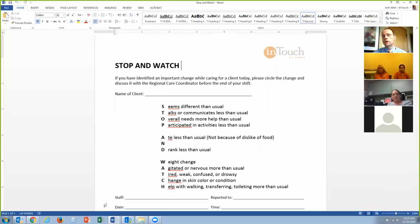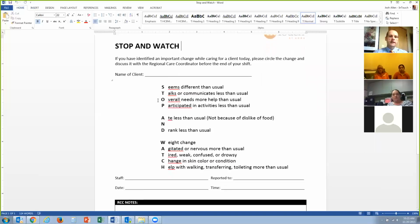Now, this is not, of course, replacing 911. If something is a serious emergency, you're going to pick up the phone, call 911, and get help immediately. This is meant for those things that are subtle changes, differences, not something so severe that you need to call 911, but yet you feel like someone should know that there's been a change. So this tool gives us an acronym in the words stop and watch. Literally, you see something different, stop, take a look at what it is, and then report it.